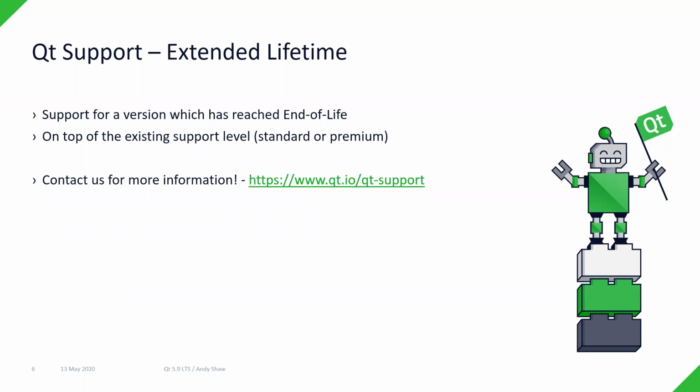And lastly, the other thing that we offer in support is extended lifetime, which will become more apparent as I go on. This is basically support for a version that has reached end of life, which is similar to the 5.9 one, which I'll be talking about. This sits on top of the existing support level. So if you have standard support or premium support, it will give you the same level that you were getting from the same team or from a dedicated contact as before, and it will be basically the same level of support for that particular version of Qt.